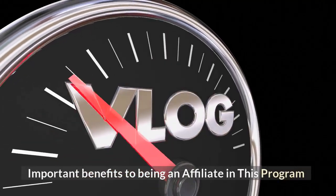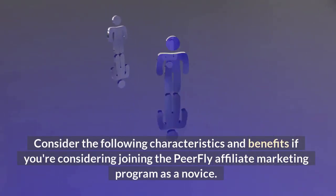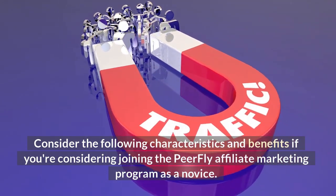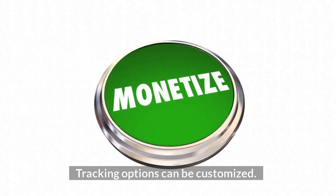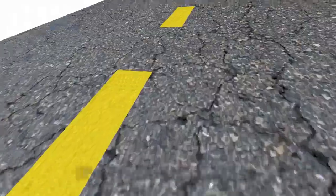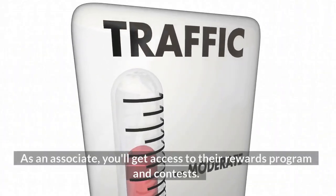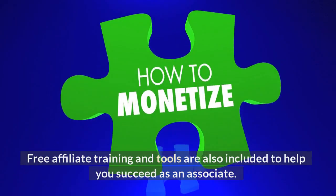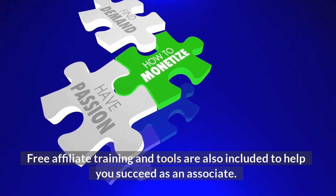Important benefits to being an affiliate in this program. Consider the following characteristics and benefits if you're considering joining the Peerfly affiliate marketing program as a novice. Tracking options can be customized. There are now over 2,000 active offerings on the site. Payouts of enormous proportions. As an associate, you'll get access to their rewards program and contests. Free affiliate training and tools are also included to help you succeed as an associate.